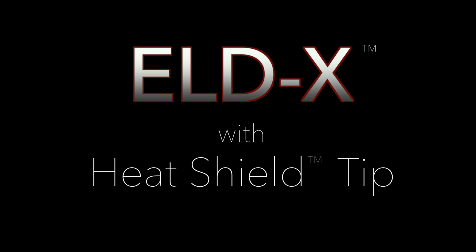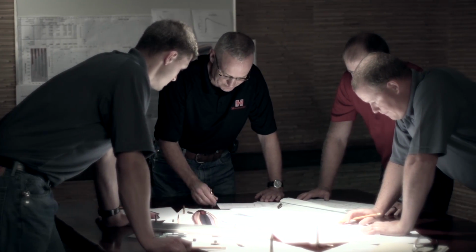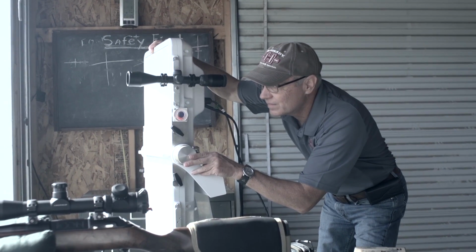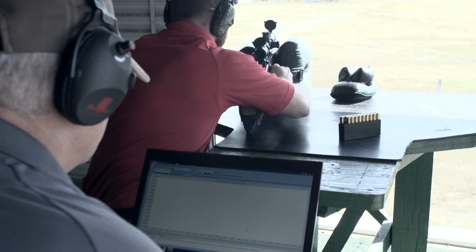We started the new bullet project several years ago, and it turned out to be a whole lot more challenging than we ever thought it would be. During the course of this thing, we ran into several things where we thought we had it and then we didn't. We had a bullet that was done. It was ready to go. We were getting ready to launch it. We were getting material ready for marketing. And then we started doing the last of our Doppler radar testing to look at, okay, what's the BC of this thing 800 to 1,000 yards downrange?